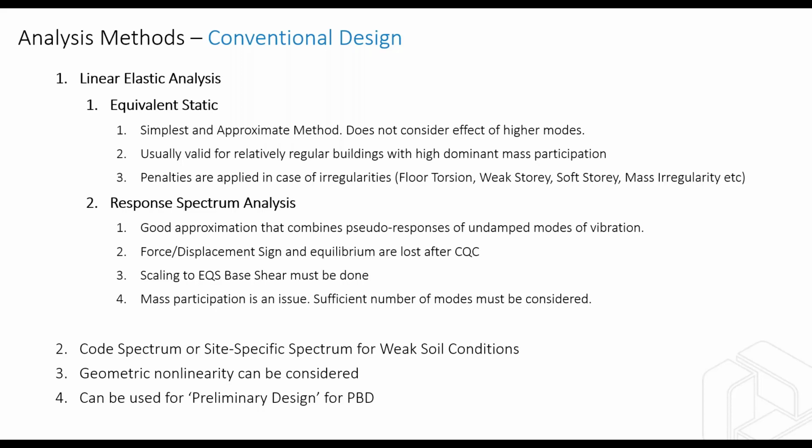The other approach for linear elastic analysis is response spectrum analysis. It's a good approximation, actually. But still, it assumes that the modes are independent. It assumes no mode coupling between the modes, and also it's based on calculating the pseudo responses of undamped modes. But for linear elastic systems, it's quite a good approximation.